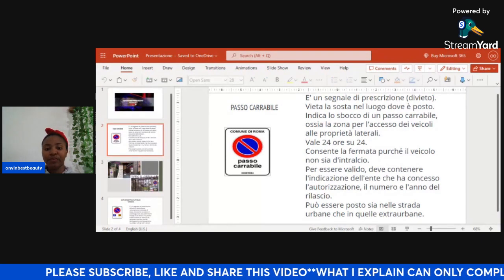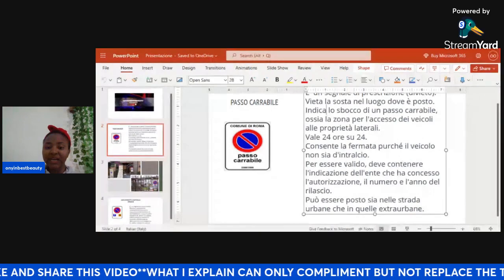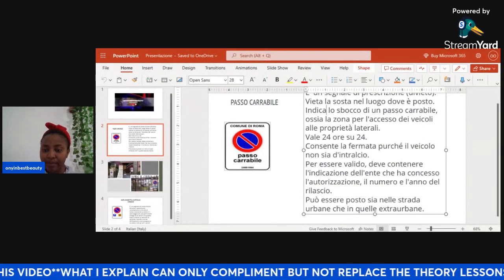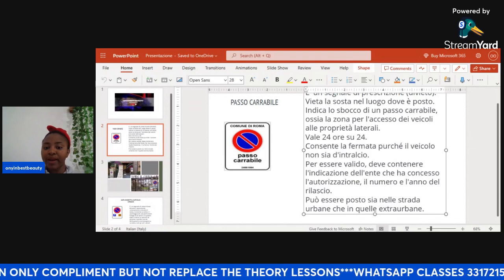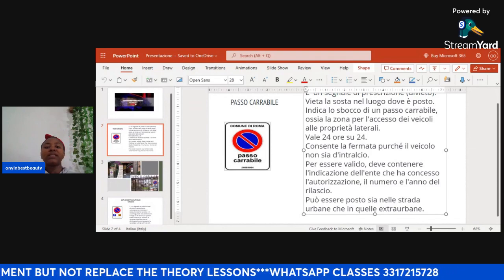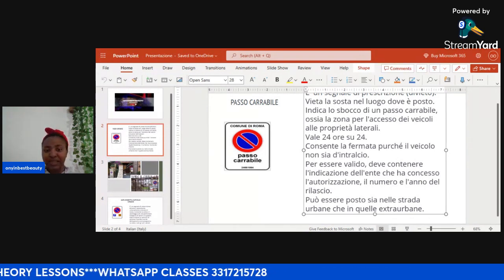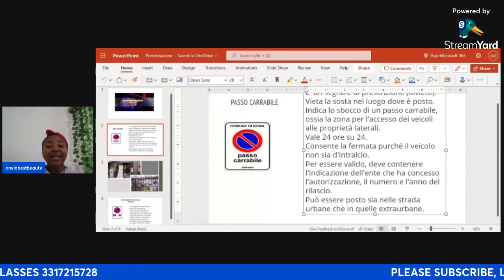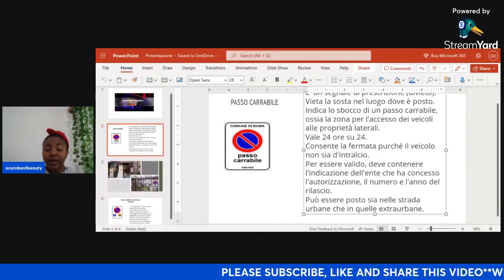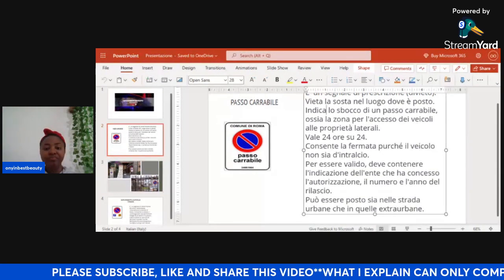So it is vero. Vieta la sosta nel luogo dove è posto indica lo sbocco di un passo carabile, ossia la zona per l'accesso dei veicoli alla proprietà laterale. Now, this sign forbids you to park at the exact point you see the sign. You cannot park. Okay? Now, it allows you to get an access into a private property that is on the side of the road.